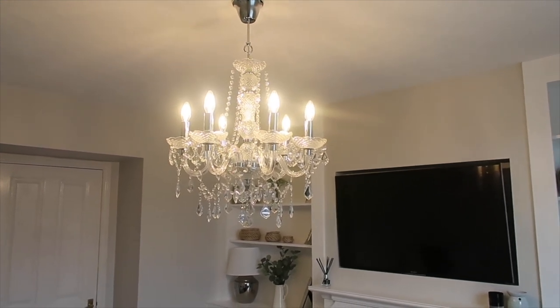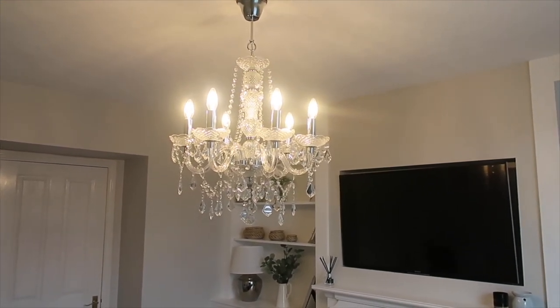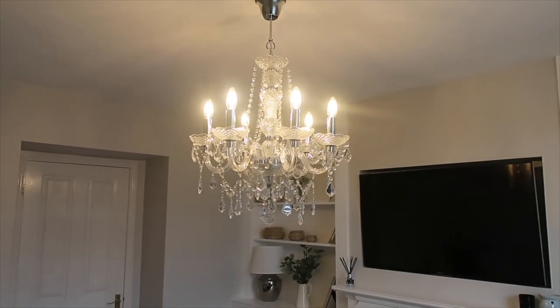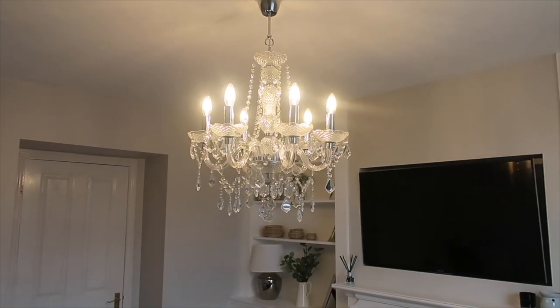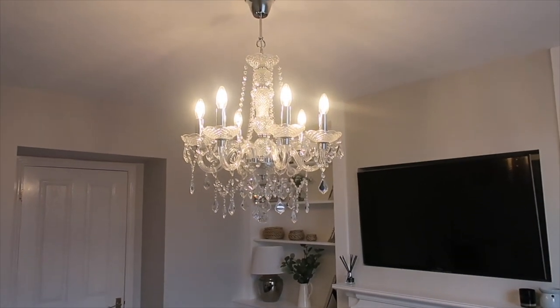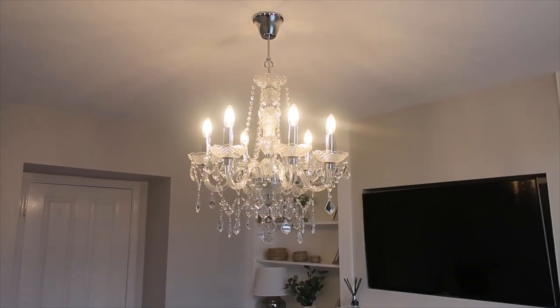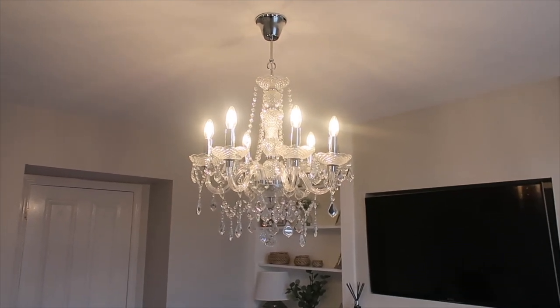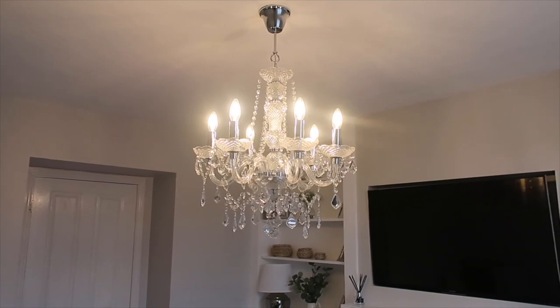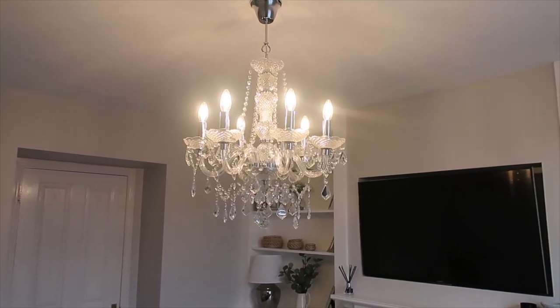So the idea behind these chandeliers is from the front of the house, I wanted them to be visible because the house is very symmetrical. These came from John Lewis. I say these because there's one in the dining room as well. I absolutely love them. They look fantastic. We actually bought a cheaper version when we first moved in. And honestly, you can tell the difference. It's so worth spending the extra money on this. So we love that.